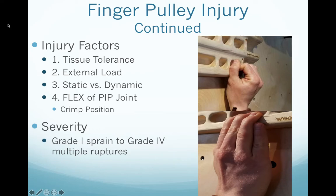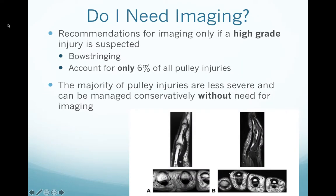Secondly, we can grade these severities from 1 to 4, where 1 is the least severe, up to 4 being multiple ruptures across that pulley system. So a common question would be, do I need imaging? Obviously an x-ray is not going to show this because it's a soft tissue injury. So do I need to require an MRI or maybe a CT scan, right?